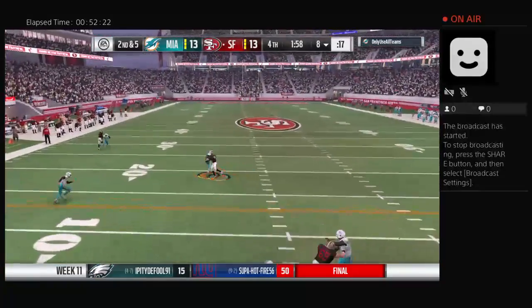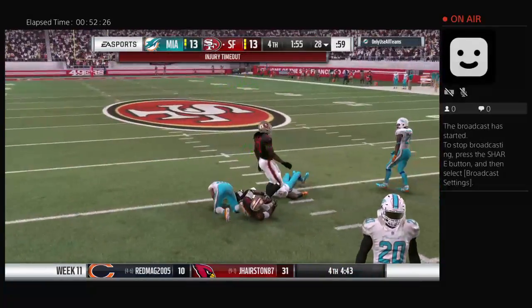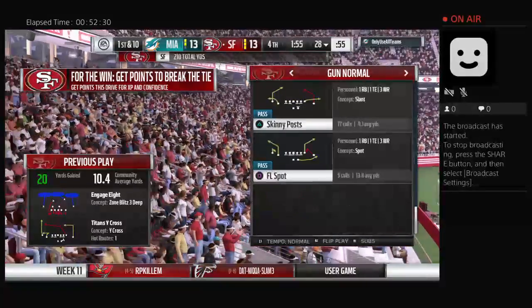Shotgun snap as they'll look to throw. He's got his man on the crossing route. And he's taken down, but not before he gets this across the 25-yard line.